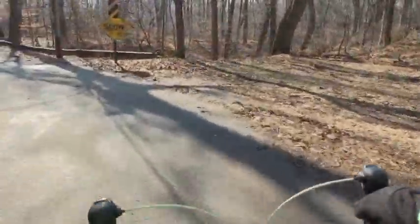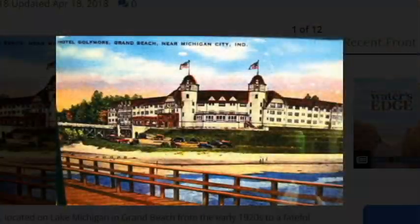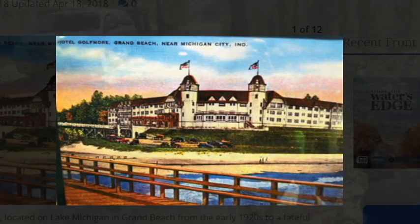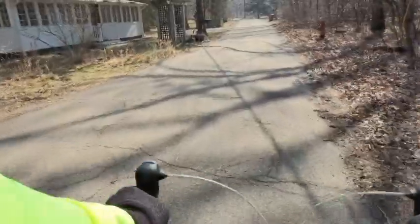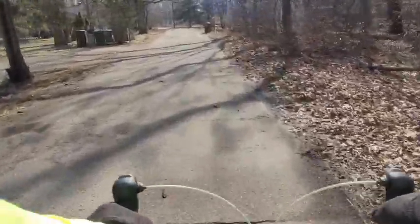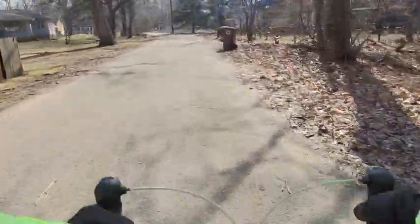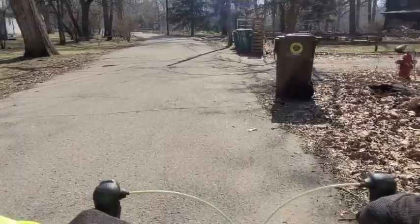Also in this area at one time was the Golfmore Hotel. It was very much like the Grand Hotel on Mackinac Island. Actually had a ski slope, a ski jump slope here.